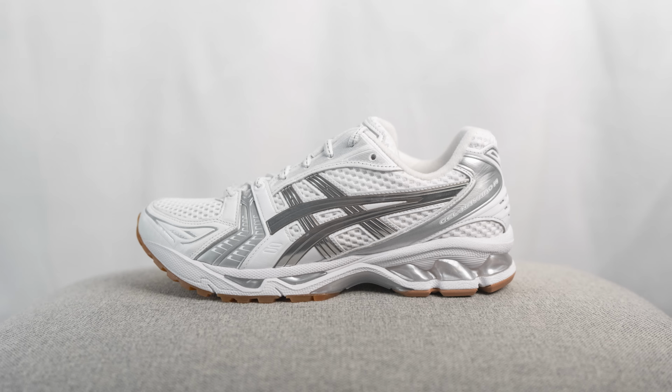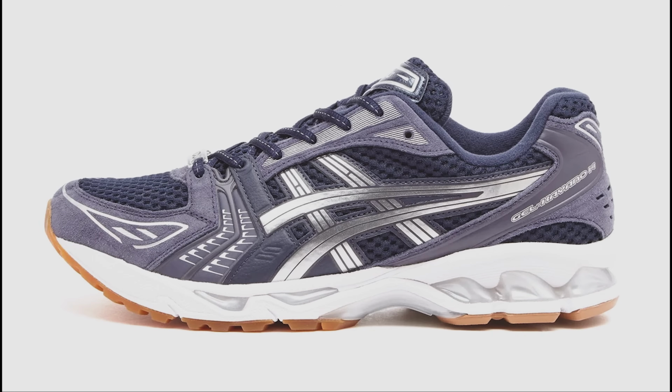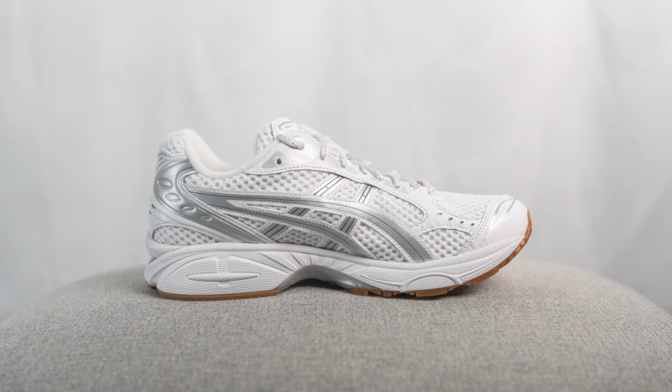They released this huge tennis-inspired collection, but then as part of that collection they released two shoes meant to be worn off the court, which were two colorways of the Gel-Kayano 14. So this white and pure silver colorway released alongside an indigo colorway as well, and both pairs released on April 5th for a price of $200 or $260 here in Canada.